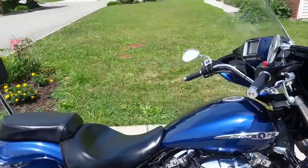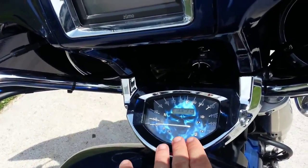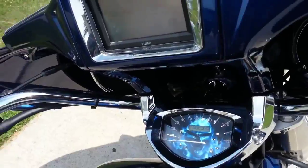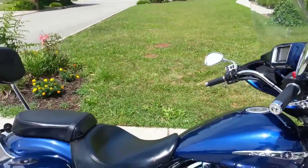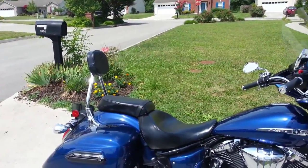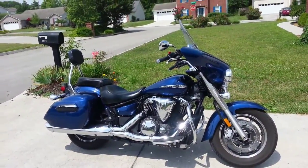After that, I had this custom blue Flaming Skulls speedometer face made by a guy on the internet. Did a really good job. Then I added that passenger backrest a couple months ago for my wife to ride, even though she does not.